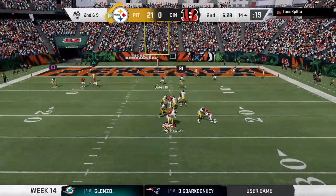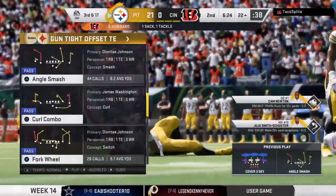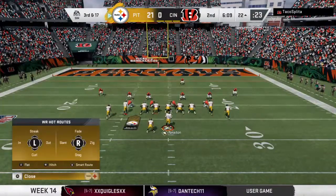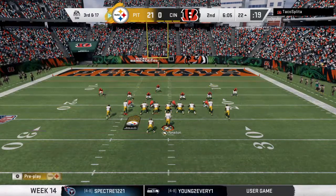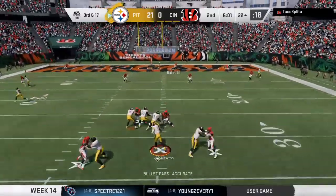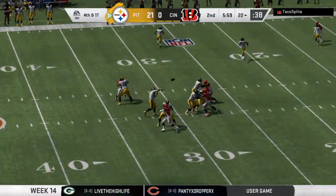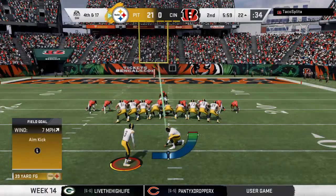Looking to throw again on 2nd down. Newton, and he's going to go down. He's sacked back at the 24. Sam Hubbard in there to drop him for his 11th sack of the year. 3rd and long, it's Newton. He's going to let it go deep for the end zone. And it's incomplete, almost intercepted. He had a great shot at picking that off in the end zone. It brings up 4th down.